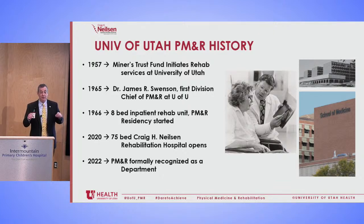But radiology was using lots of diathermy and electrical therapy and other things that radiologists do to help fix people. And so the two divisions couldn't get along, and that's why they recruited Dr. Cruzan in there to sort of help everyone get along, right? That's the job of department chairs, is to make peace with people who are arguing. So in any event, Dr. Swenson came here, developed a division, and then over time, we got an amazing gift from the Craig H. Neilson Foundation to build our new rehab hospital, and we've been formally recognized as a department as of 2022.